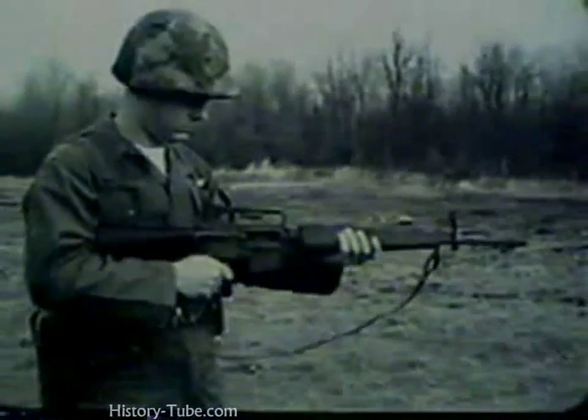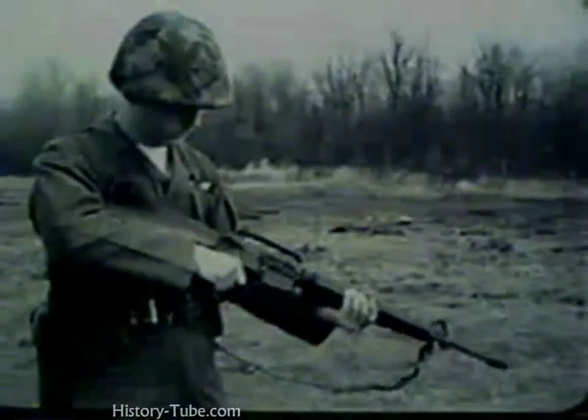Remember, the rifle is clear only when the bolt is to the rear. There is no round in the chamber, the magazine is removed, and the selector lever is on safe.